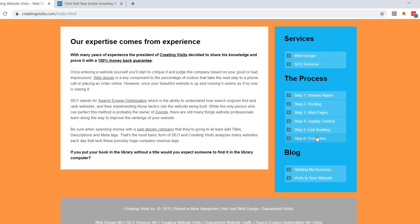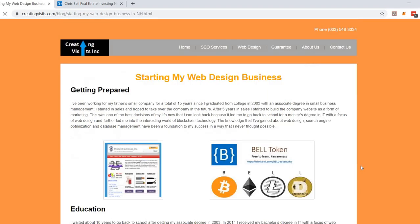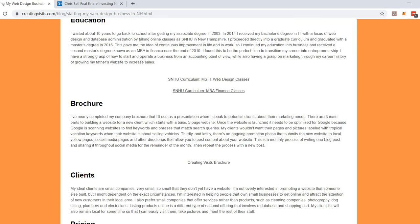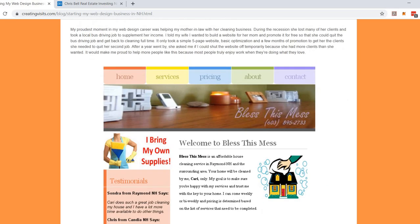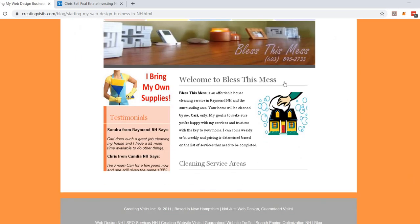I will guarantee that I can get your website online and get visits to your website by doing these simple little things in a roughly 3 month process. Get you online, no problem, just like this. Very simple home services pricing. Get some local results and get you some more business. Guarantee it.